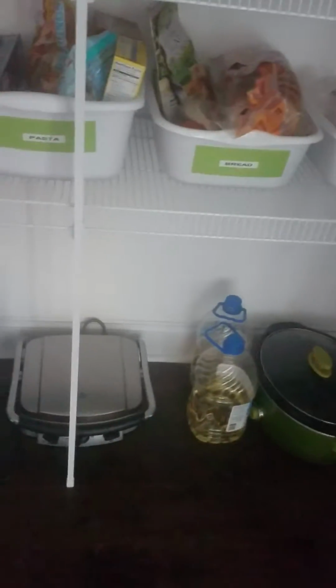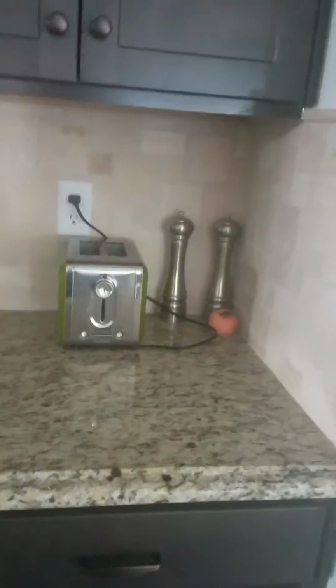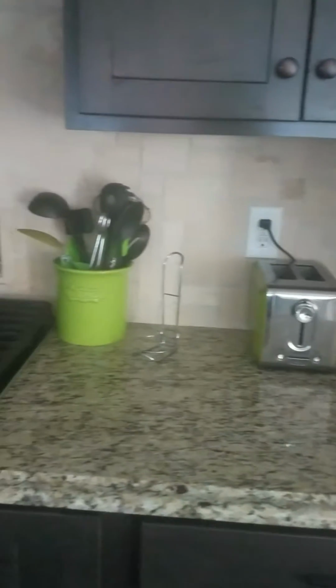And down here on the floor, I put my, what's it called? I'm losing my words. My countertop appliances, because I didn't want the countertops filled with stuff. I actually, oddly enough, don't have an awful lot of counter space in here, and I didn't want it just filled up with stuff. So I do have my toaster out and my utensils.